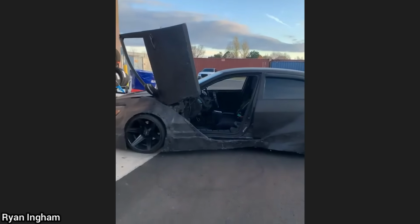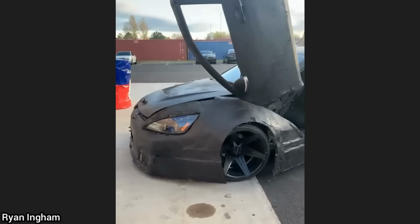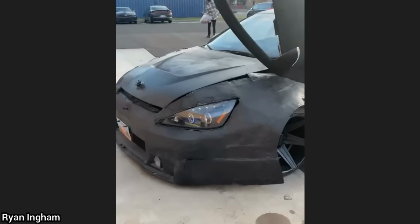And this customer came in for an oil change and new tires. The mechanic said they couldn't lift up the car on a hoist as it was too low and had this custom body kit.